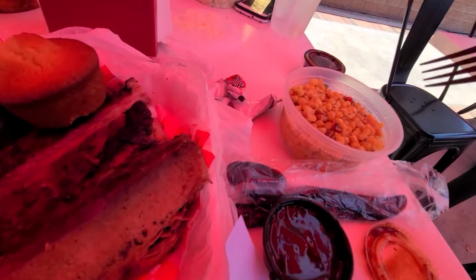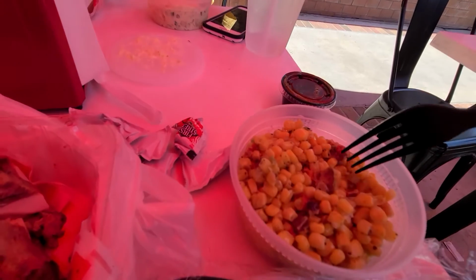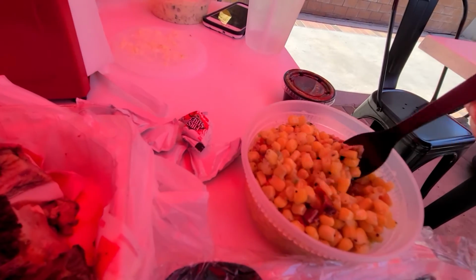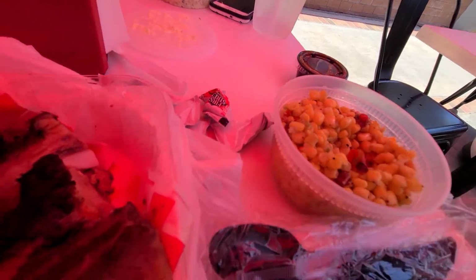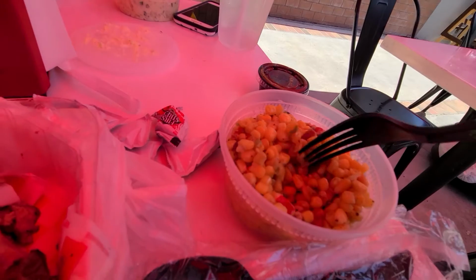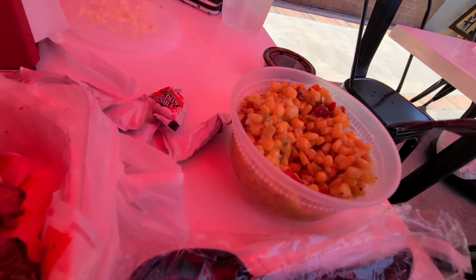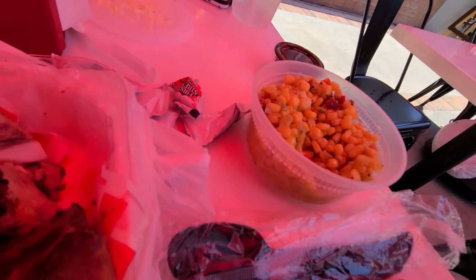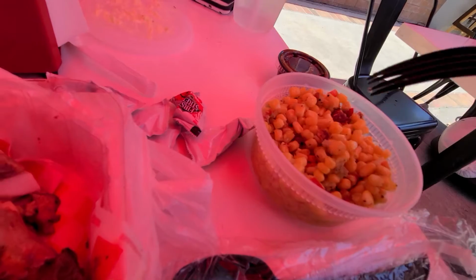I'm gonna try the fried corn. Let's try this. Comes with bacon. That's actually pretty good. What the heck? It's kind of spicy. There's like some peppers in there. And the bacon flavor comes through. It's pretty good. It tastes like what it looks like, but it's kind of spicy. It's really good.